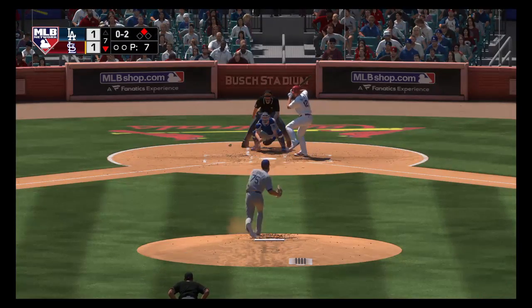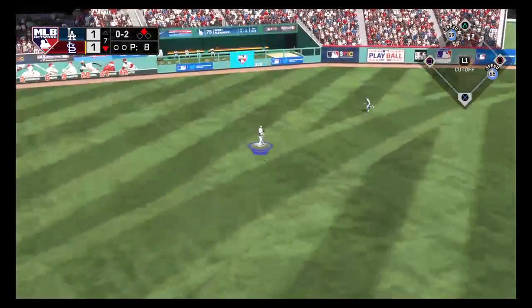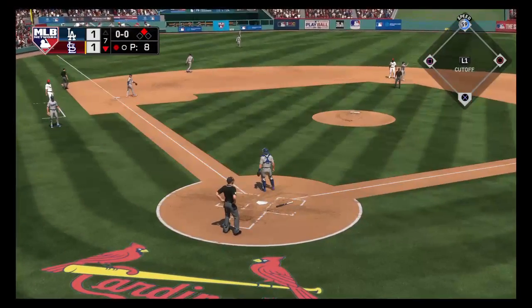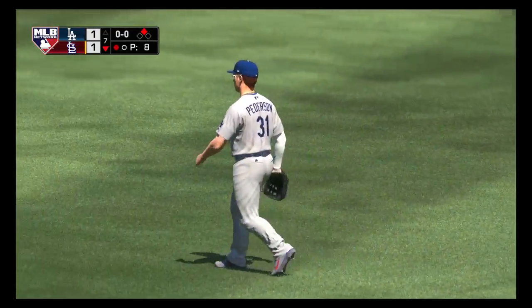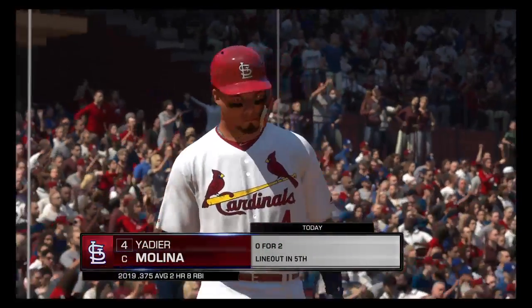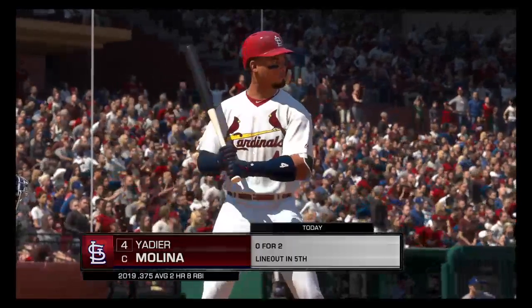The next 0-2. This is lifted out to left. Peterson has a read on it. 1 away. And the runner not tagging will retreat to second base. The catcher, number 4, Yadier Molina. At the plate, Yadier Molina. No hits in 2 trips to the plate for him in the ballgame.